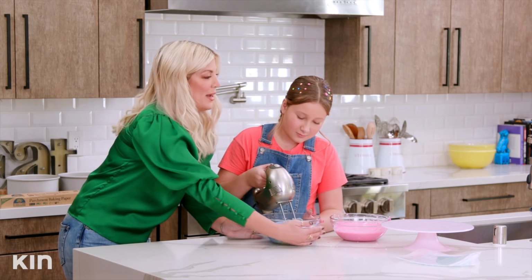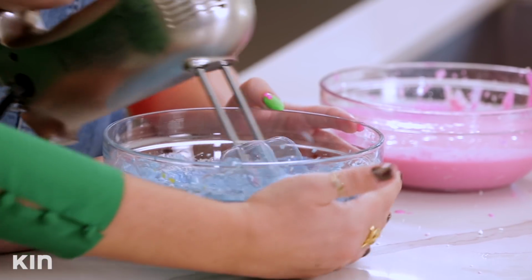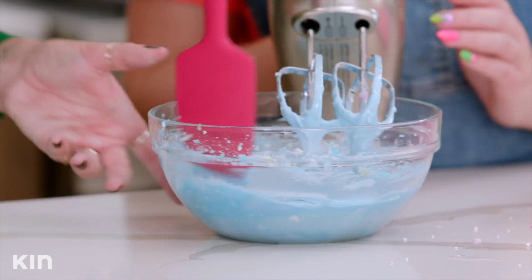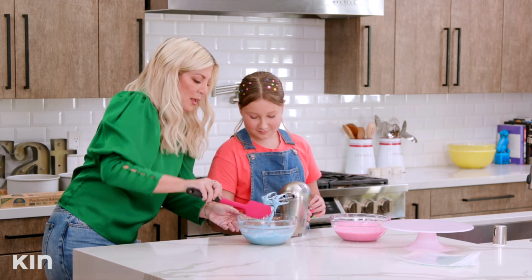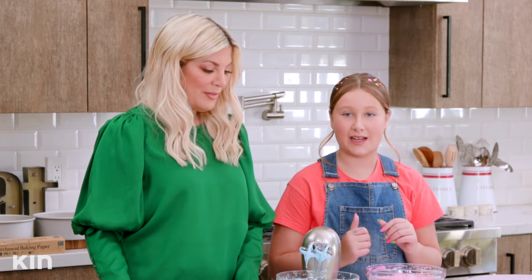I'm like your Vanna White. Whoa, I like that blue. That is some pretty stuff. Allow me to scrape your bowl. Great. Just scrape around the edges a little bit, get all that goodness in there. Perfect. We have our pink, we have our blue, and now we need to get the cake pan.